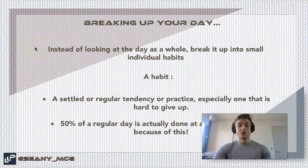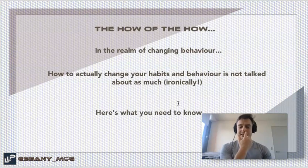That's for another day. A habit is a settled or regular tendency or practice, especially one that's hard to give up. And around 50% of a regular day is done at such an automatic level that we don't really notice it. It's so unconscious. So 50% of your day is a big chunk of a routine day, which we will need to look at. As I said, the how of the how. In the realm of behavior change, how to actually change your habits and behavior is not talked about. So here's what you need to know.